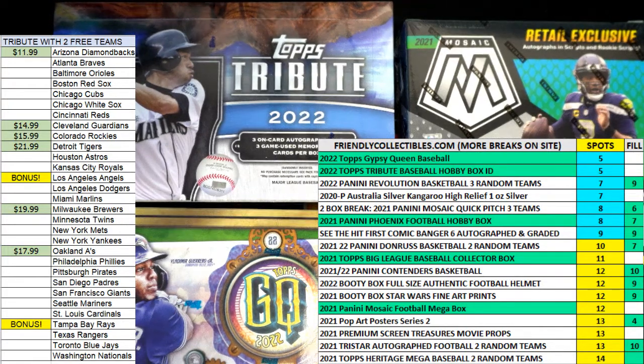Larry, you got the A's in Tribute. Very good. Lewis, you got 6 in Star Wars Filler B. Oh, yeah. Gonna be fun, man. We'll probably break it down and do it by the pack to make it cheaper, which is not a big deal. Gypsy Queen's down to 3 left. Nice work. And Star Wars Fine Art Prints Filler B is at 3.